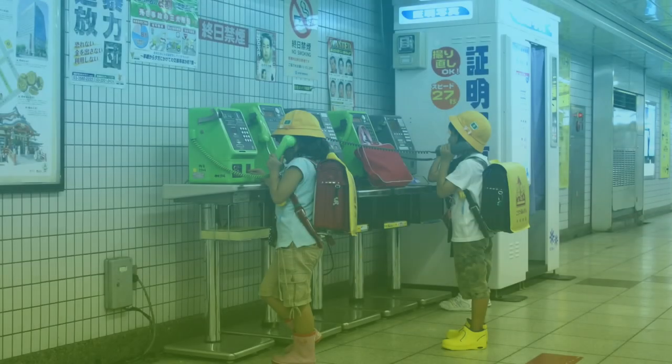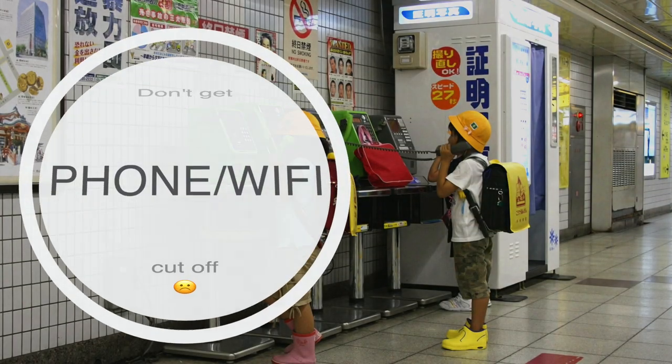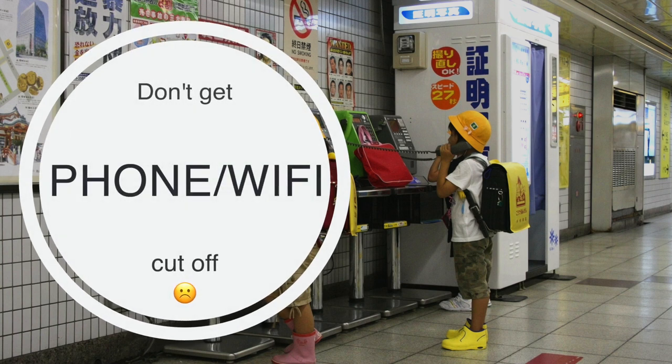On a trip like this, it's very important to stay connected with others in your group, especially if you don't speak or understand Japanese. Equally important is the ability to find your way if you do get separated from the group.